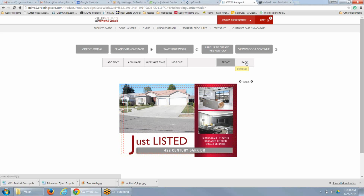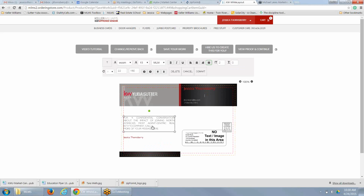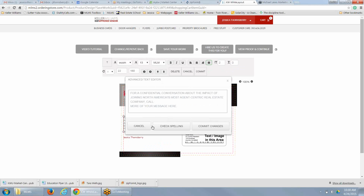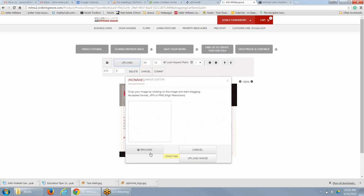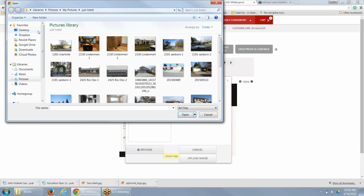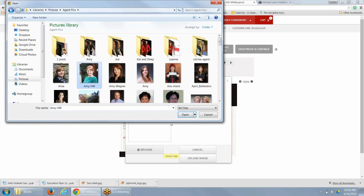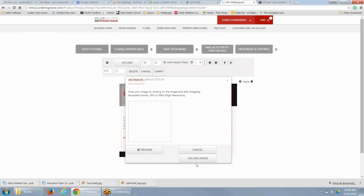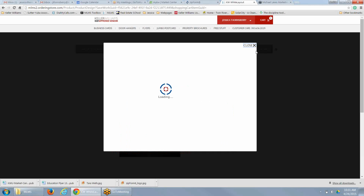So if you want to go to the back, click on the back button, and this will let you change all of the information listed on the back. Edit your information here. In some cases, there's a picture, so if I wanted to upload an image, again, just go to the browse. Upload the image, and then once you're ready, you hit view proof and continue.